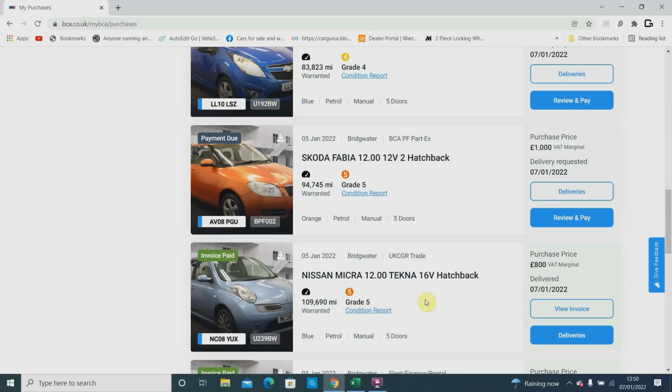It's a 2008 Nissan Micra. It's a Techno, which is nice because it gets really good spec on it. I like the colour and I like the gunmetal alloys against the light blue. I thought if someone's going to have one, they're going to want it in that colour and that spec because it's got the sat nav and everything else on it. So I won that for £800.